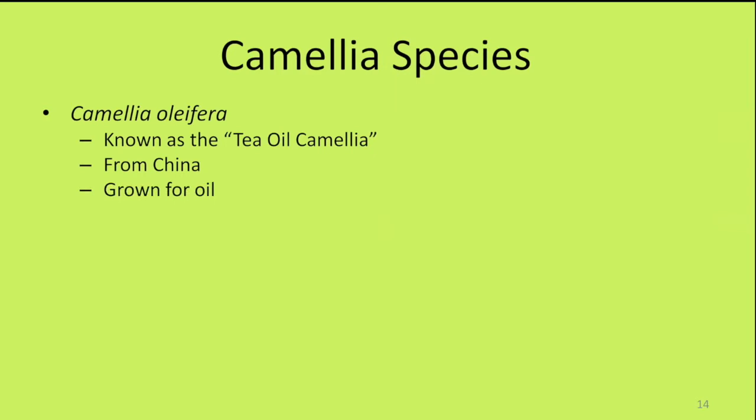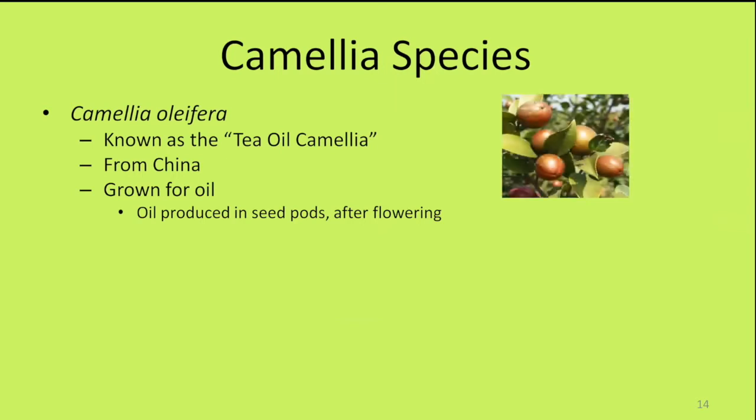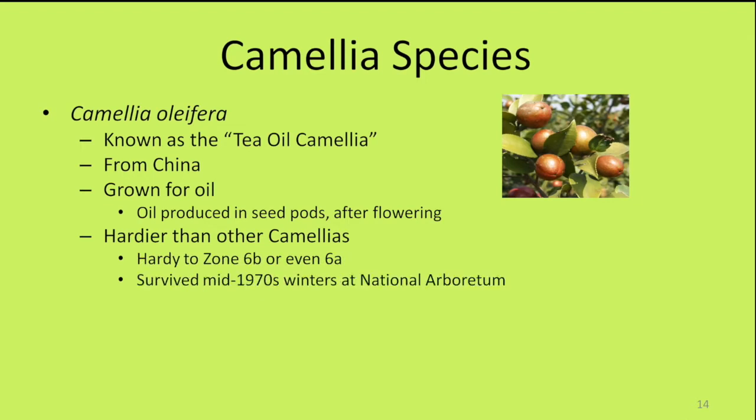And here's the last species we're going to talk about. This is Camellia oleifera. It is known as the tea oil camellia. It is from China, and it is grown for its oil, not for its flowers. And the oil is produced in seed pods after flowering, and they look like this, these big balls on the end of the branches. It is hardier than the other camellias by about a zone or more, hardy to zone 6B, even 6A. And this one survived the mid-1970s winters at the National Arboretum, so it was picked to help create the hardier cultivars we're going to talk about.